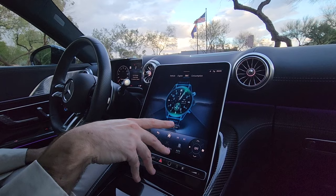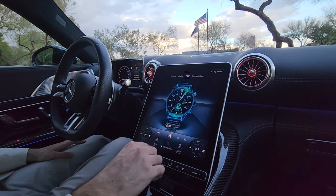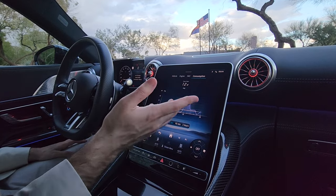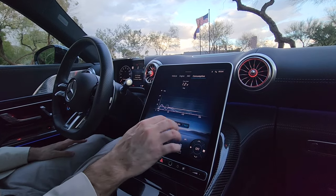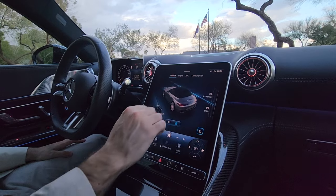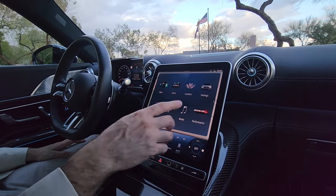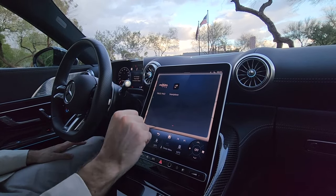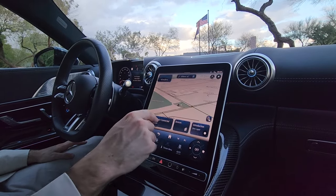IWC watch screen. So Mercedes and IWC do collaboration. Normally, sometimes there'd be a little clock in here instead of this digital watch. Consumption, obviously self-explanatory, shows you your consumption based on your driving history for that particular drive. So yeah, really cool features in there. My favorite though, Android Auto, Apple CarPlay Wireless. You hook that up, no problems whatsoever.